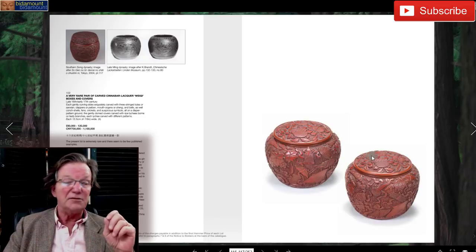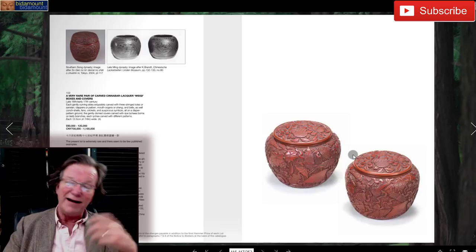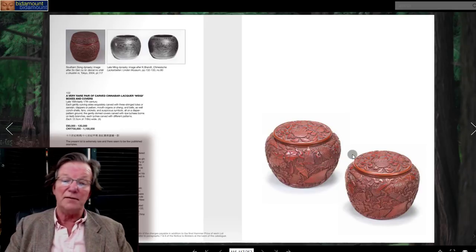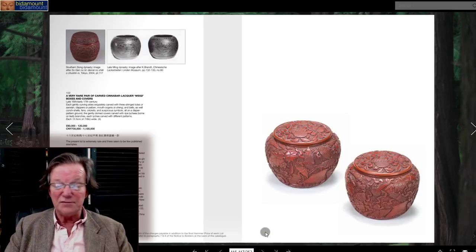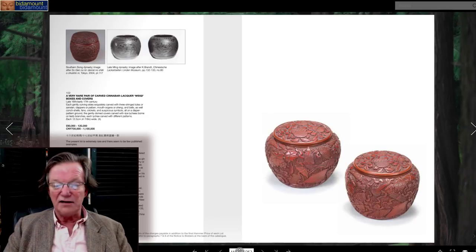The pair ended up selling for $199,000 US, or about 150,000 pounds, but very, very rare. And as I said, there's a pair of Wanli ones coming up that we saw. They didn't bring quite as much as this, but they did really well, and just another sign of the strength of the market.